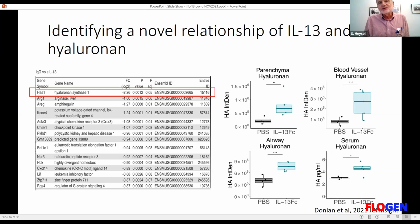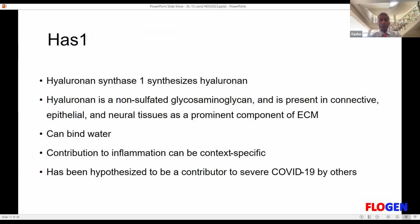We can see that on your right by then measuring hyaluronan in the lungs, in the parenchyma, in the blood vessels or the airways of the lungs. In every case, the light blue was the hyaluronan levels upon neutralization of IL-13. So this suggested a novel mechanism by which type 2 immunity can be damaging the lungs through the production of this polysaccharide called hyaluronan. It can bind water, and it's almost like flypaper for immune cells, having immune cells recruited and then staying in the lungs and contributing to inflammation.